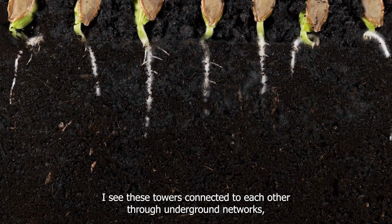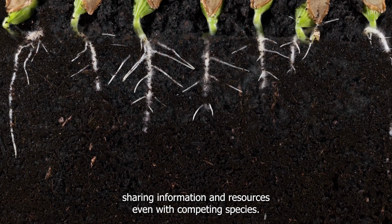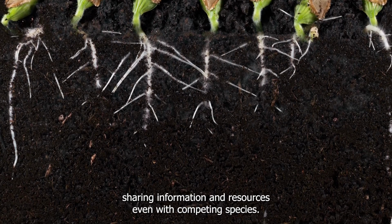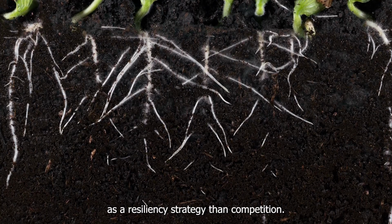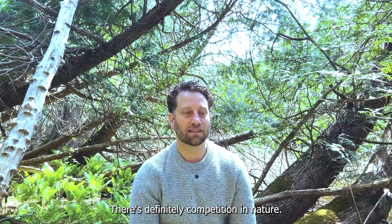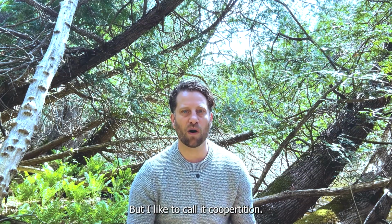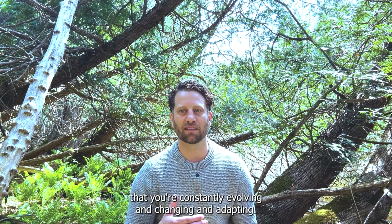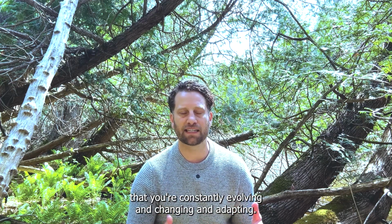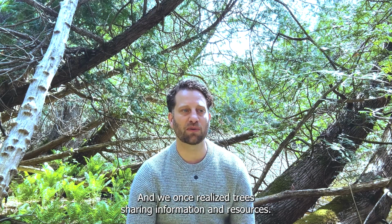In this scene too, I see these towers connected to each other through underground networks, sharing information and resources, even with competing species, recognizing that collaboration can be more effective as a resiliency strategy than competition. There's definitely competition in nature. If you're asleep, you'll get eaten, but I like to call it co-opetition. The competition ensures innovation's constantly happening, that you're constantly evolving and changing and adapting. But there's so much more cooperation happening in the forest than we once realized.